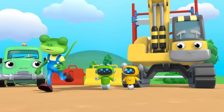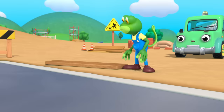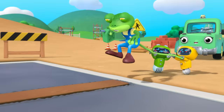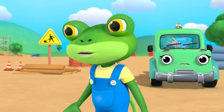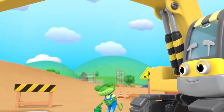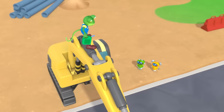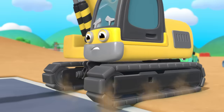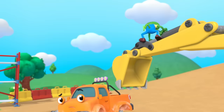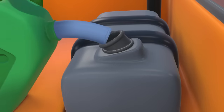Max has run out of fuel. We've got to get him out before that concrete dries. Quick, mechanicals, fetch the spare fuel. Oh dear, that concrete will be hard in less than a minute. Oh, how on earth are we going to get the extra fuel over to Max? Oh, Eric's made a bridge! The concrete's almost set! Go, Max, go!